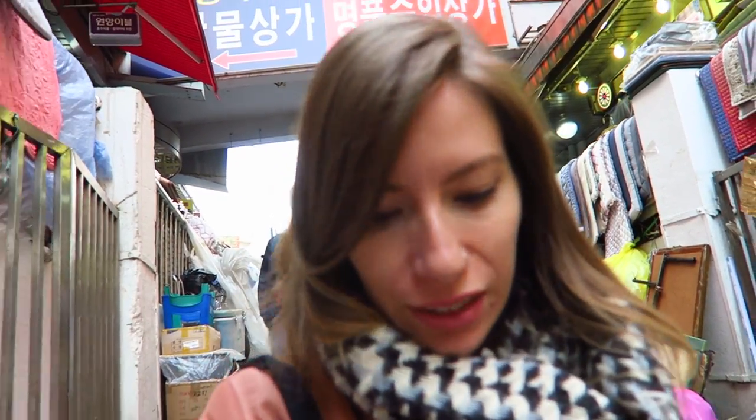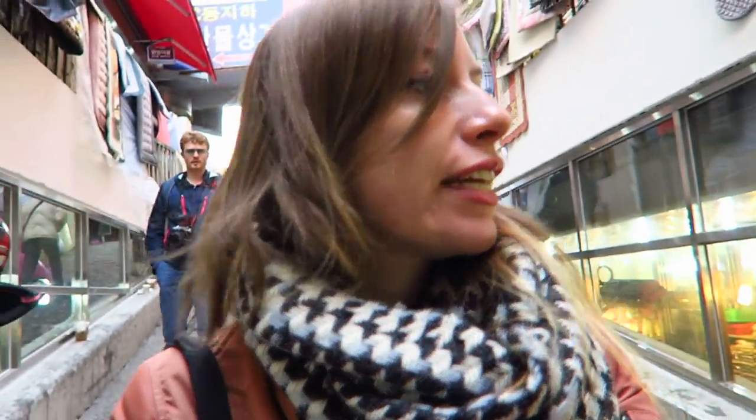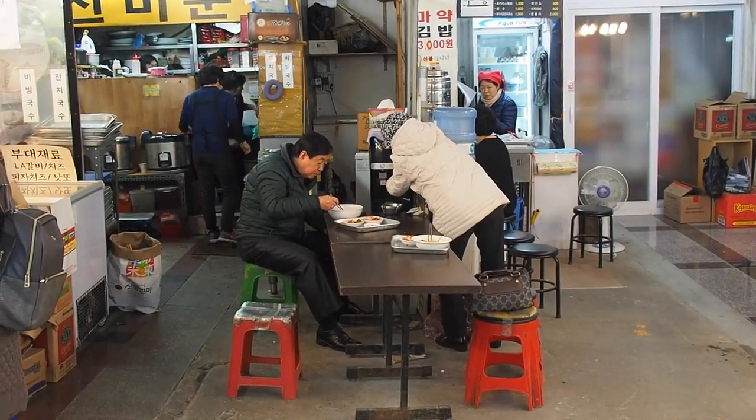After coming to this market so many times while I lived here, I just discovered something new. This market has two levels, so we're going into the basement area right now to see what we can find in terms of food. Maya kimbap?